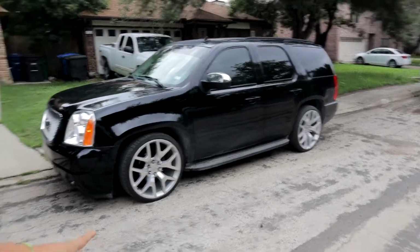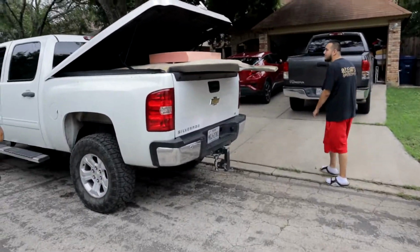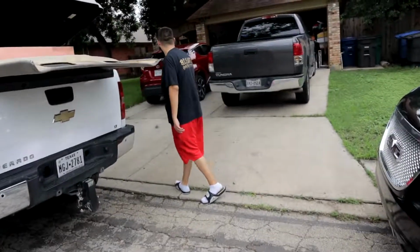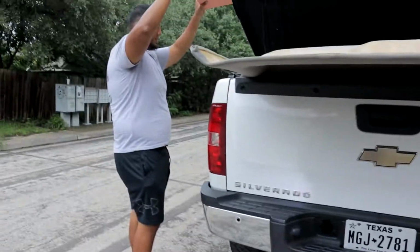We got the Yukon looking clean right there. There we go. Well, yeah. Brought it back.